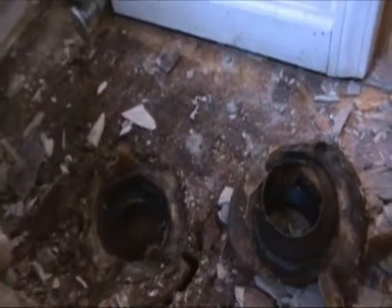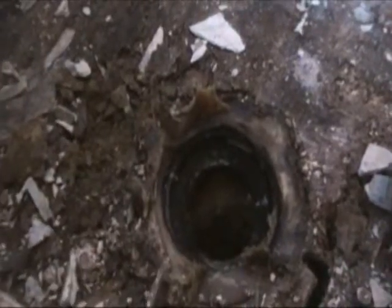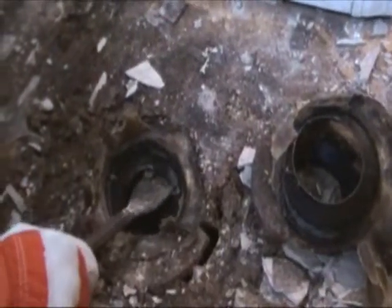And then, because of all the water and human waste not going down the drain, it went into the wood here. Can you see this here? And it just rotted this wood. It's not even spongy. I don't even have another word for it. It's just unbelievable. And here's the other wax ring.